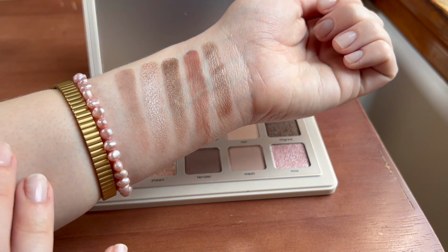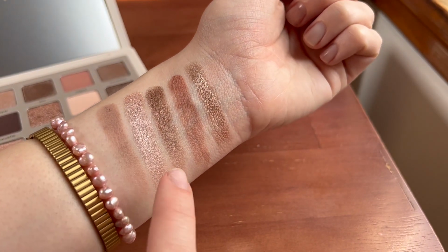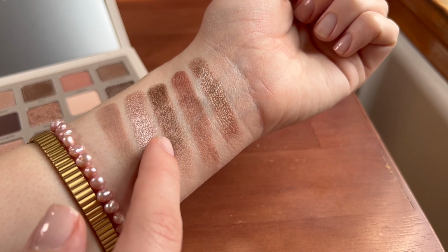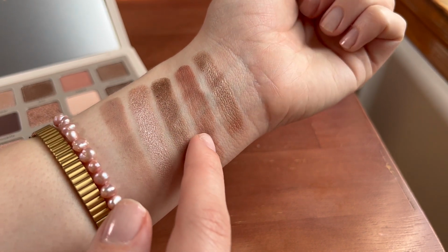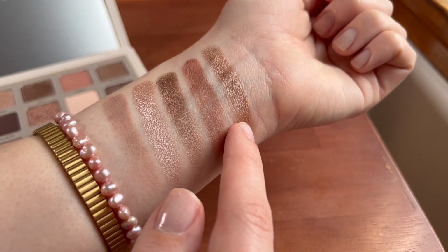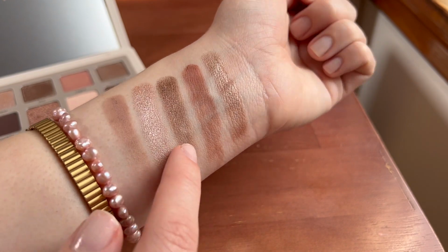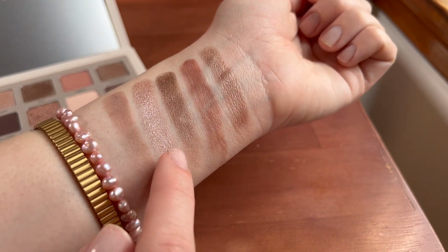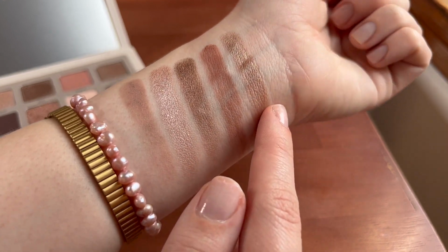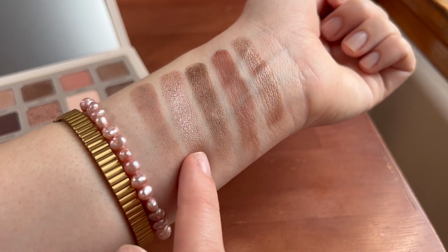Here I have the first row of swatches. So here I have Stone. This is Whisper. Ella is right here in the middle. Vague is this fourth one, and Travertine is here on the end. Really pretty, some very nice shimmery satins right here. So Travertine, I would say, is kind of a satin, and Whisper is a nice shimmer.